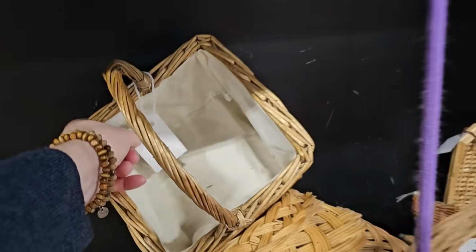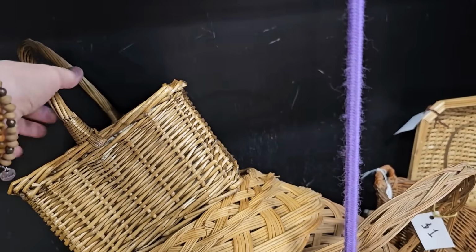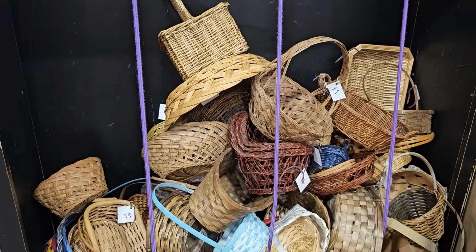I love to look through their baskets. These baskets are typically just $1 or $2 a piece, and this would be perfect for Easter coming up, or if you're going to give someone a gift, you know, instead of a gift bag, maybe put it in a basket that they can reuse.